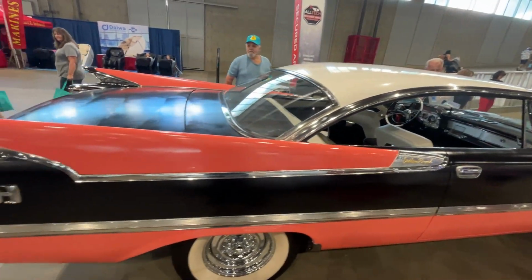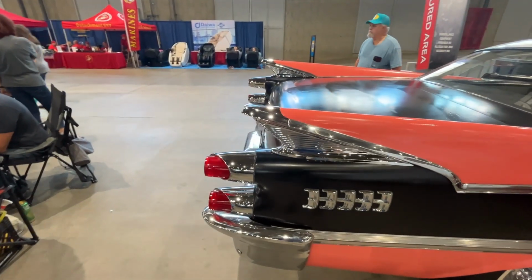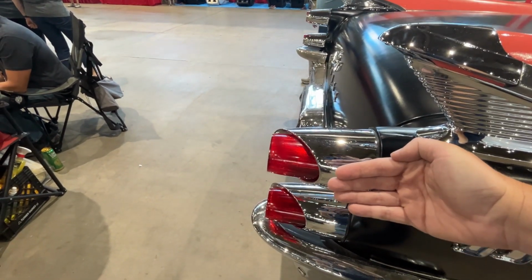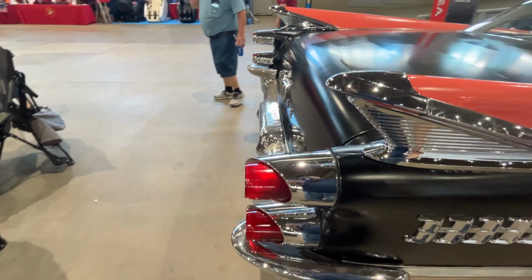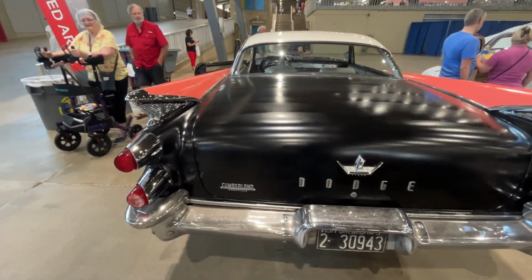But you got to see these taillights. Look at that. Give you guys some perspective. That's how big those are. Excuse me, sir. Just beautiful.